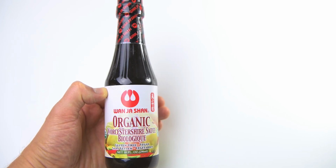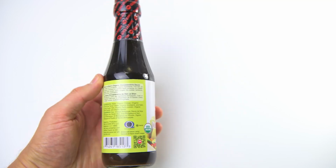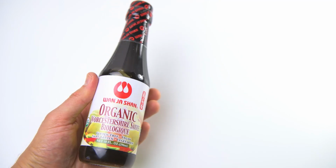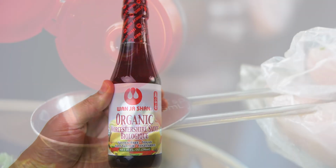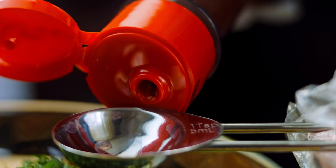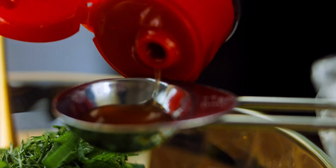But beyond being notoriously hard to pronounce, let's get this out of the way, it's Worcestershire. What's really in that bottle? Today on History of the Dish, we're cracking it open and uncovering the delicious science and the accidental history behind this iconic sauce. Let's dive in.